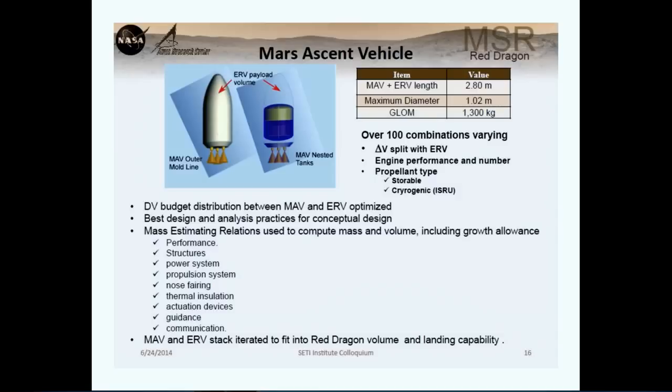So the community that builds these little interceptors with the little thrusters and all that sort of stuff is probably the same people that you would look to build these things. But nevertheless, we went through the design trade to figure out how to build one of these ascent vehicles. And the first thing you have to do is figure out where it's going.